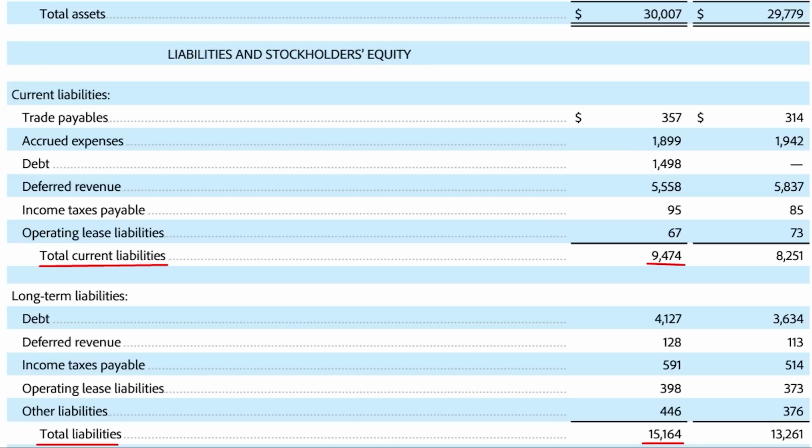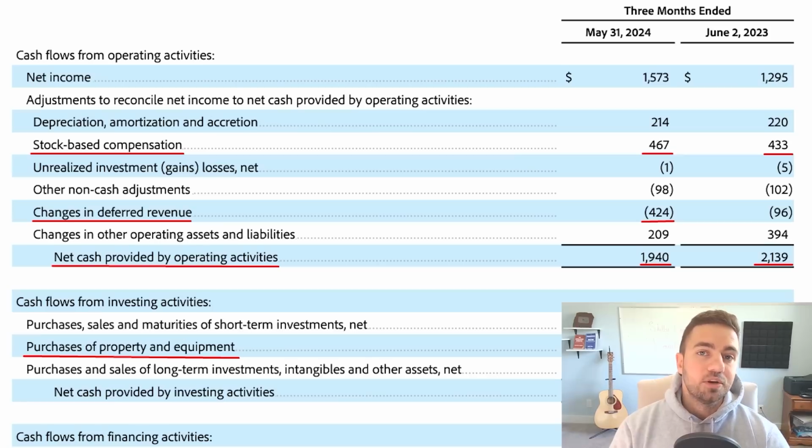And then at the very bottom here, we can see that total liabilities are sitting at $15 billion now, which is up roughly $2 billion so far year to date. So overall, it does look like Adobe is actually taking on some liabilities or some debt right now, while its cash position is not really growing. Now, if we head over to the cash flow statement, which is my favorite financial statement, this does explain all of these numbers, but let's just start from the top right here.